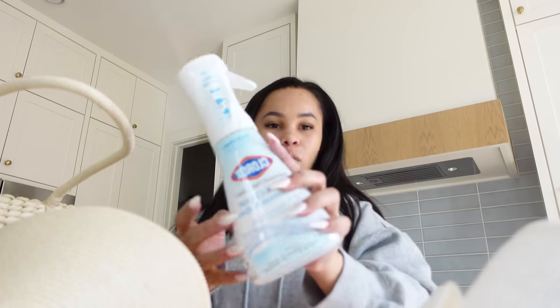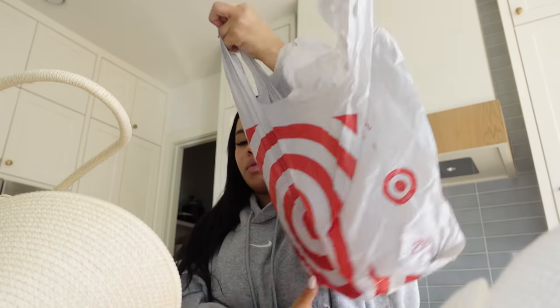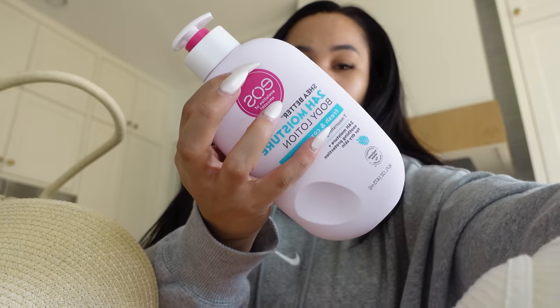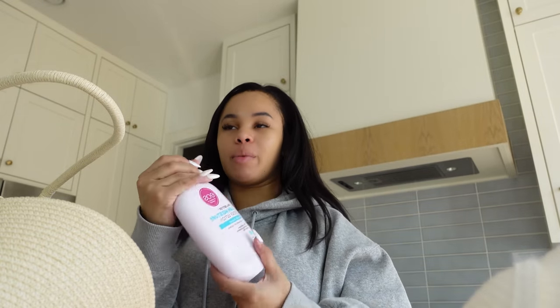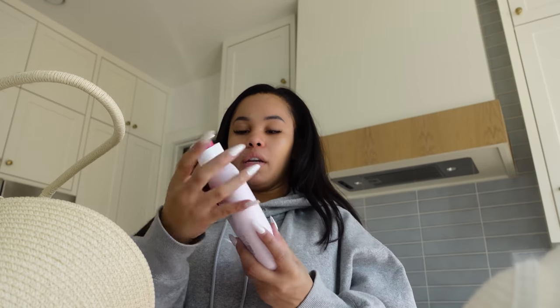I got some random things while we were there that we needed for around the house. This Clorox disinfecting mist. Oh, baby. I got some new scents. Well, actually, I don't know if they're new or not, but I haven't shopped Eos in a while. And I actually like Eos and the way their stuff smells, but we're running low on lotion for the kids and Aaron, so I got two Eos lotions.